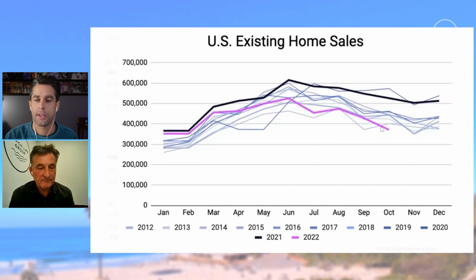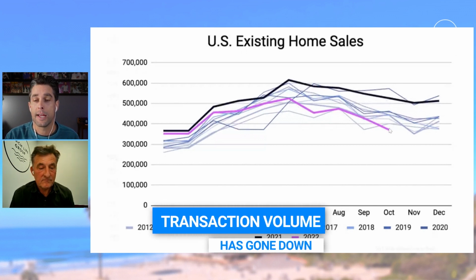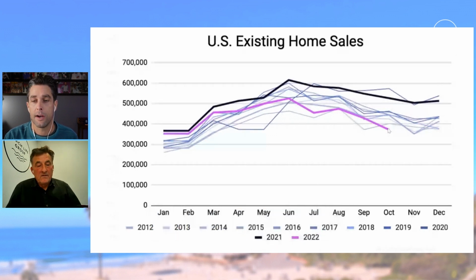And one of the things with the diverging lines: that 2021 line is when interest rates were sub 3% or just at 3%. Where it started to diverge in May, June, July, that's when interest rates started popping up, which means transaction volume has gone down because there are fewer buyers out there, because affordability has gone down. So one of the big stories we're tracking right now is where interest rates are going, because that's going to have a big impact on what we see in our local market. We have seen it trend down off its peak above 7%, and now we're trending a little bit towards that 6% interest rate. So coming into the new year, that's going to have a big effect on what we see locally.